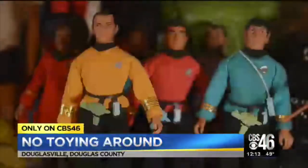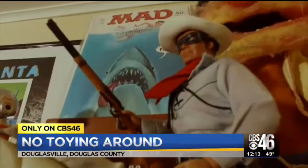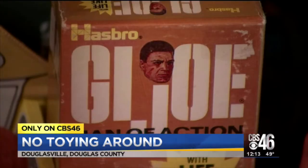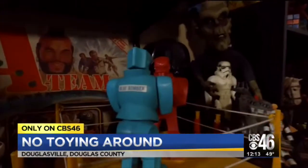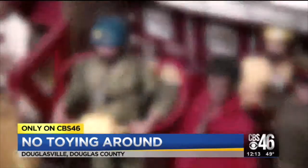They're stacked on shelves, lined up, and on display. Pieces of Martin Gillad's life. Well, here you have Rock'em Sock'em Robots. These are the original from the mid-'60s. Moments in time. He relives every single day.